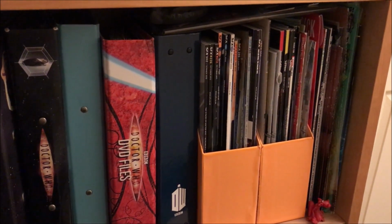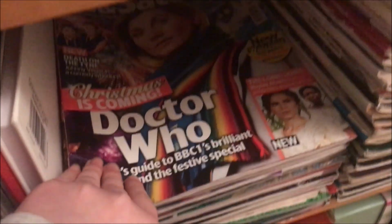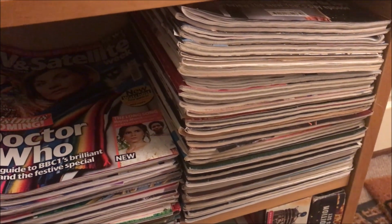The next shelf down is random Doctor Who things, so they're all Doctor Who magazines, like SFX and stuff, with the exception of this beautiful Empire one. This pile is all miscellaneous TV guides with Doctor Who on the front cover, and then this pile is all Radio Times with Doctor Who on the front cover.